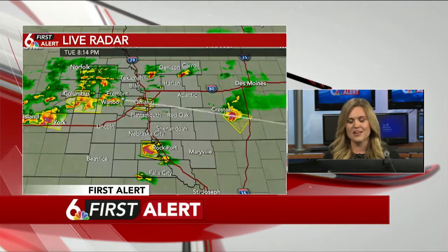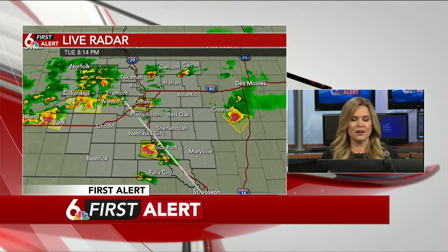So this is trying to load. Here it is. Horrible visibility. We have very, very heavy rain falling right now. And it's not just that rain threat. Again, it's the hail threat. We're talking about a potential for a lot of lightning here as well as these storms track in.